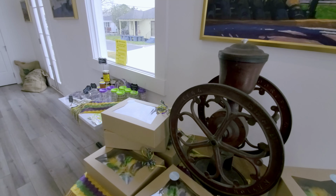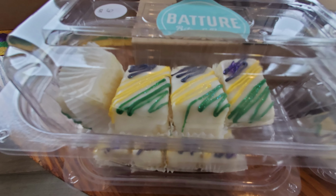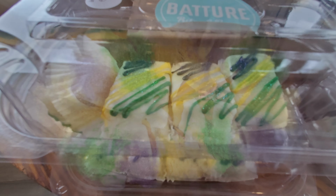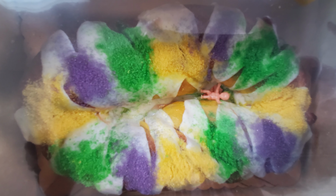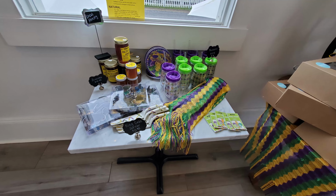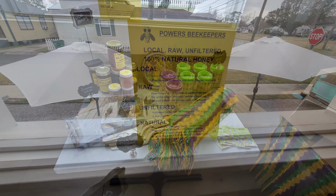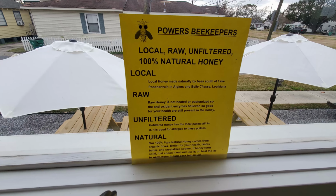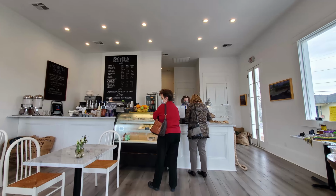So, it's hard to wait until we get to lunch, I guess. These petit fours really look quite delicious, so there might be some of those in my future. Now, that's kind of the traditional king cake I'm not the biggest fan of, because I don't like that crunchy sugar on it. But there's other similar types of things I do like when they don't have the crunchy sugar. And hey, they've also got a selection of local honey, which is always a good thing to know about as well.